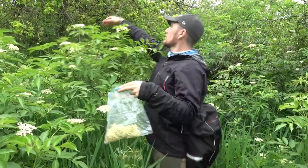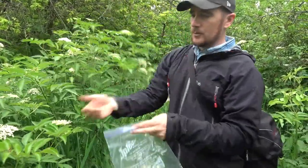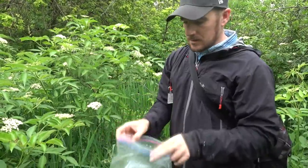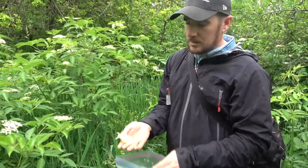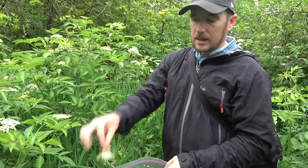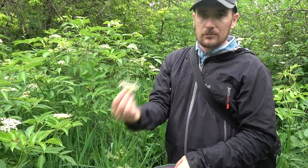Why just picking the tops off now though? Well, they're kind of damp for rubbing into the container, and we've got some other projects that we want to do, so it seemed like a good idea just to pick some tops, and we'll dip them in a batter and then fry them, and then we'll have elderflower fritters.